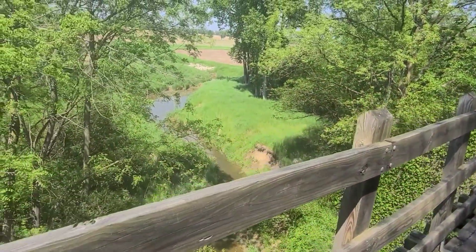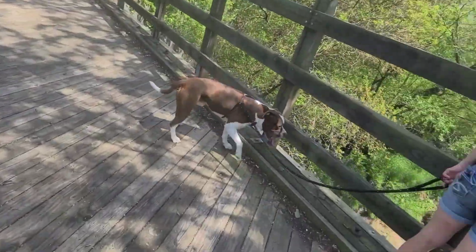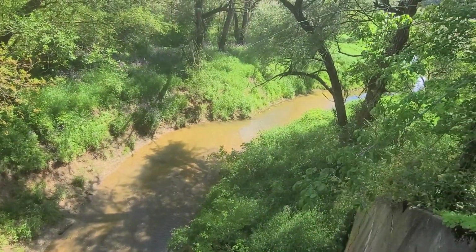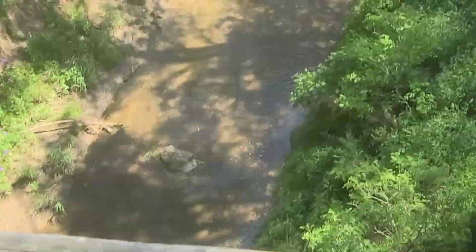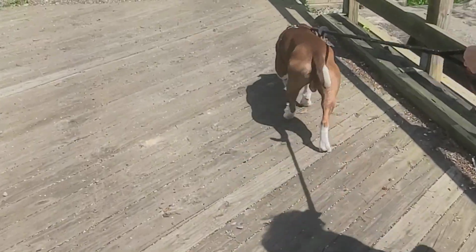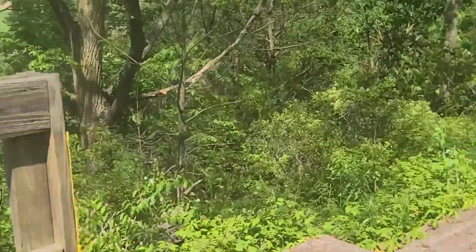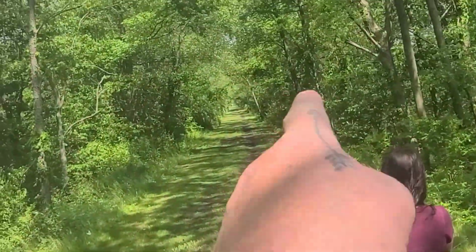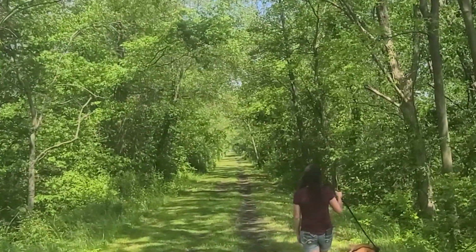Woo, look at this. Oh my goodness. I can see it streaming over here. Oh my goodness, Duke, don't jump. Probably going to go up to that white marker up there, quite a ways. You see a white marker, it's a sign or something. We're going to go to that and come back.